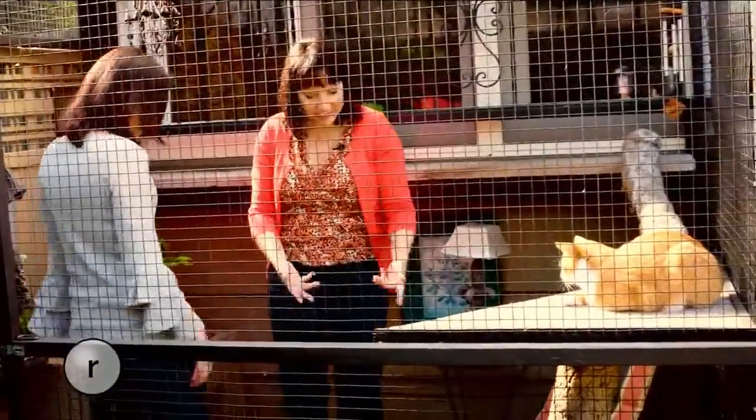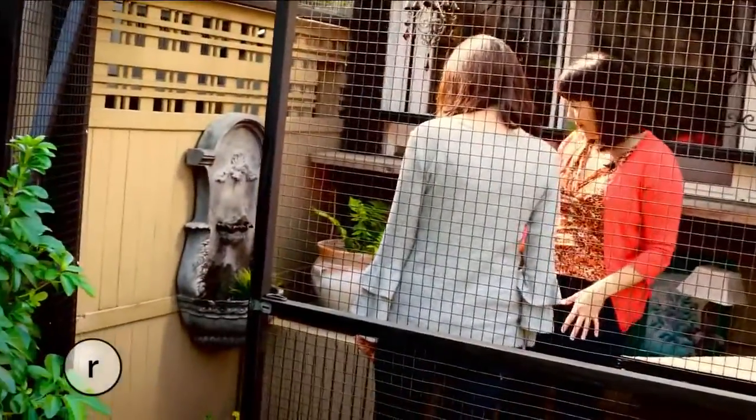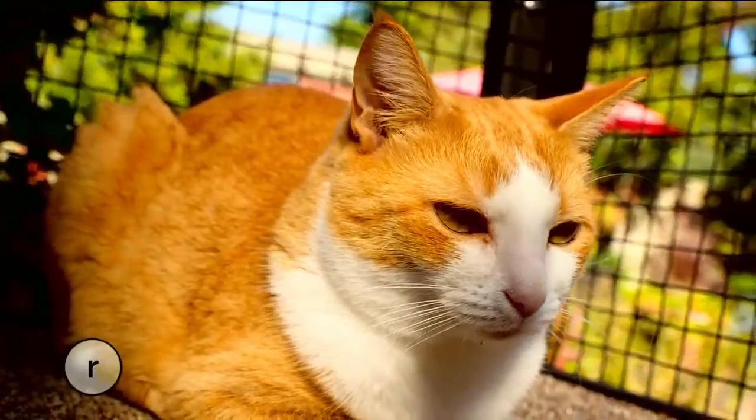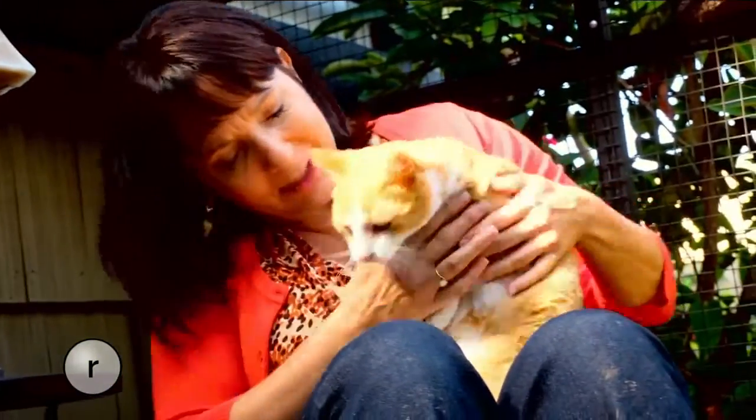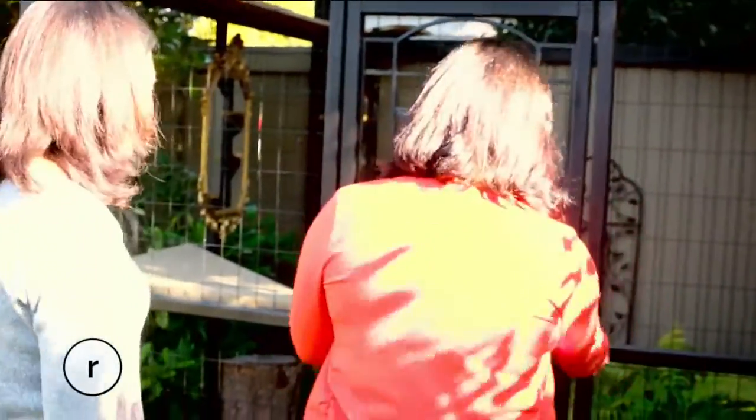Cynthia Chomos is a feline lover and feng shui expert. She wanted to design a space for kitties so they could enjoy the outdoors. And these catios had to be the cat's meow. Can you show us one? Sure. This is the catnap catio.